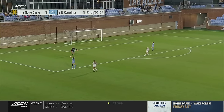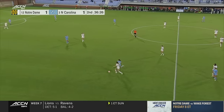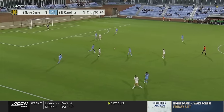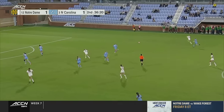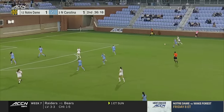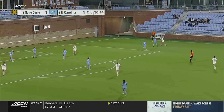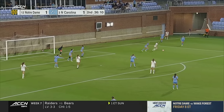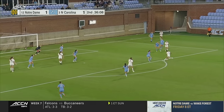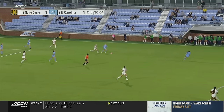No saves in the match for Emmy Allen. As we mentioned, just the one shot for Notre Dame, and it went in. Good touch. A chance-saving touch from Ellie Osbeck out wide to Roy. Morgan Roy thought she had the go-ahead goal in this second half. Notre Dame with Kiki Van Zanten. She can't get a shot off.